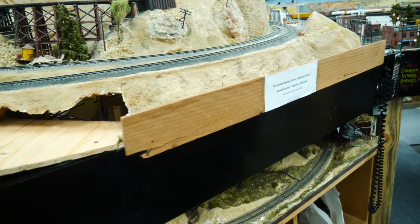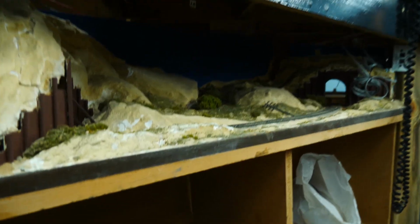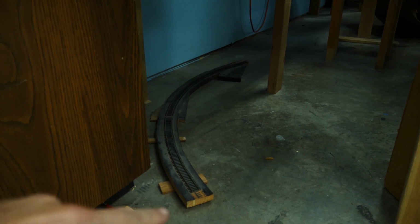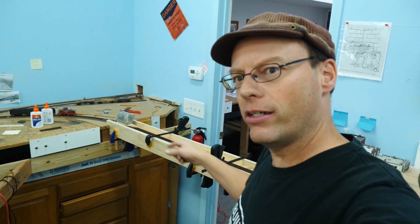That staging yard has a reverse loop on it, and that's what this little diorama thing belongs to. So this is not connected up. It will just go off into there. In fact, there's some of the original roadbed for it. Don and John did some more work on this last golden spike area to get the train to go all the way around the room.